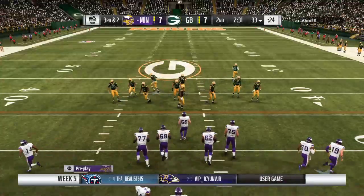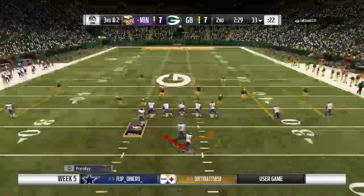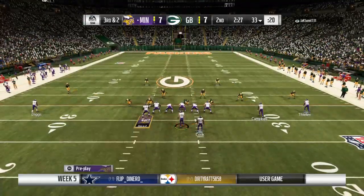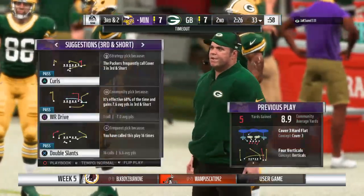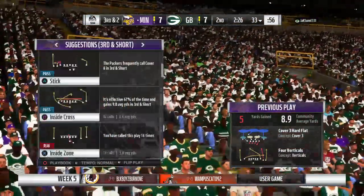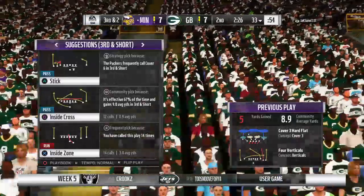The Vikings on third down. They've only converted once in 4 tries. This time they face a 3rd and 2. And now a timeout coming from the defensive side for the Packers. They'll have 2 remaining as we step aside here in this second quarter.